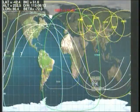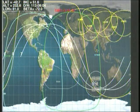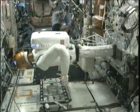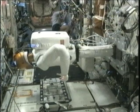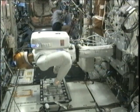After rebooting the computers in the Kibo laboratory and performing maintenance at the waste hygiene compartment, Station Commander Kevin Ford set up a camera in the lab to record the day's activities of the Robonaut. That's a test bed for developing new robotics capabilities in space. It's hoped that the testing with Robonaut 2, as you see here, will lead to machines that can assist with work tasks and actually interact with human crew members.